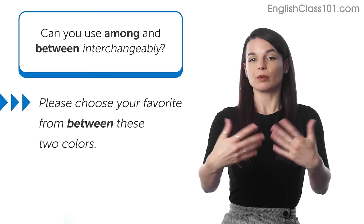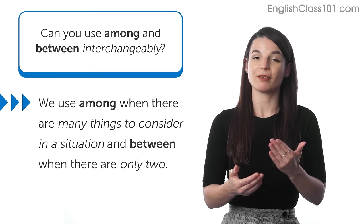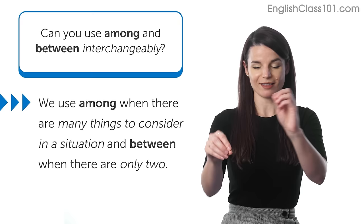If you said, please choose your favorite from between these two colors, it sounds like there are only two options. So this was a really quick breakdown of the differences between among and between, but the general guide to keep in mind is that we use among when there are many options or many choices or many things to consider in the situation, and we use between when there are two things to consider in the situation.